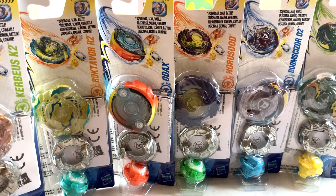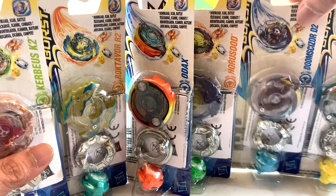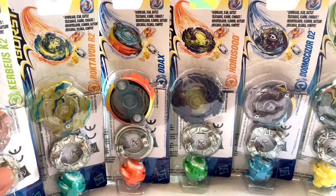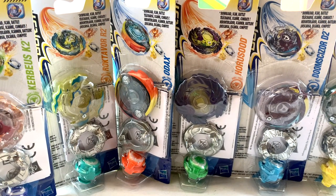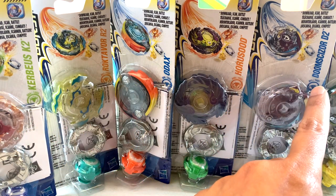Six original Beyblade Burst Beyblades. These aren't Beyblade Burst Turbo or Beyblade Burst Evolution, it's just Beyblade Burst. These were all for sale at Dollarama for just $4 each. Beyblades go for about $10 Canadian now. I'm speaking in Canadian because I'm in Canada. I did see somebody selling these brand new for maybe $8 online. But Alphonsus Prime doesn't have any of these yet, so we'll have to see. There's Kerbeus, Roctivore, Odax, Horrisuud, Doomsizor, and Wyvern.